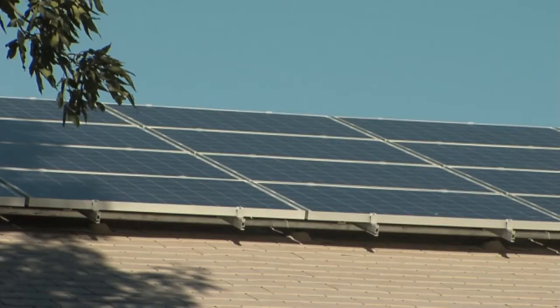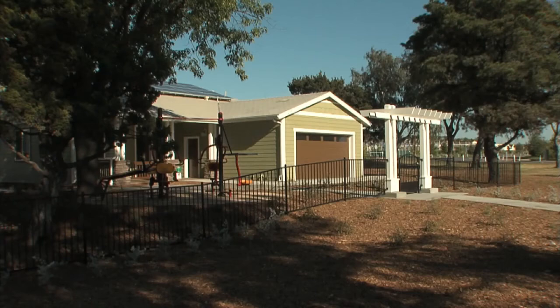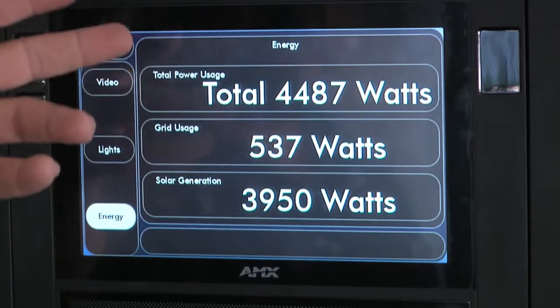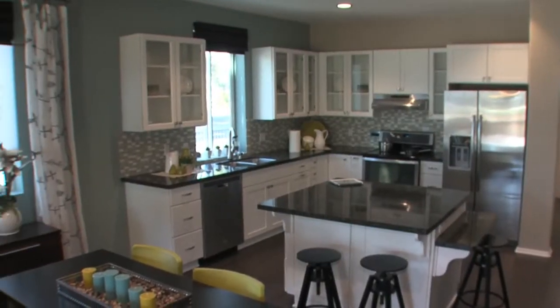Net zero means a home generates as much energy as it uses. So by the end of a year, your average power bill would come out to $0. You can save $150 to $200 a month in a house like this. You know, over the course of years, that adds up.